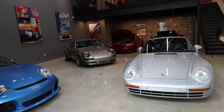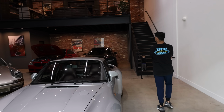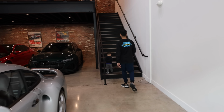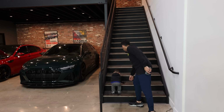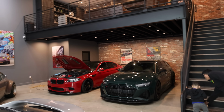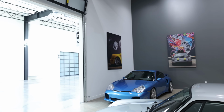No way. Cool. This is something that I have seen in other countries. But I've never seen anything like this in the US. What a cool spot. So are all of the garages here this size?